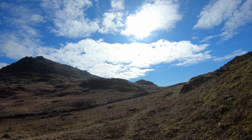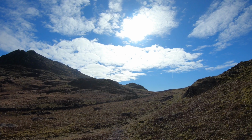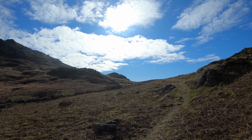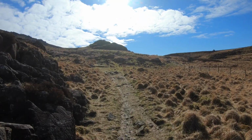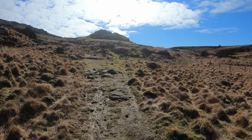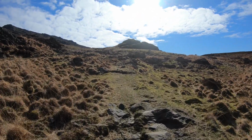I can see a couple of people on the summit. Harter Fell. I'm off to Green Crag first, and then I'll maybe traverse across to Harter Fell. On a proper path, has just crossed the brook and over a stile. You feel a little bit more comfortable when you can see a proper path in front of you.